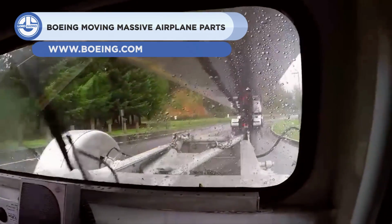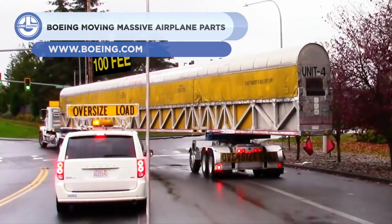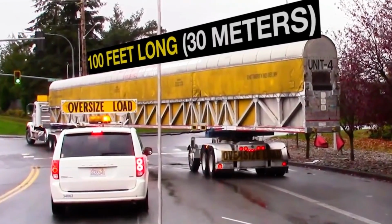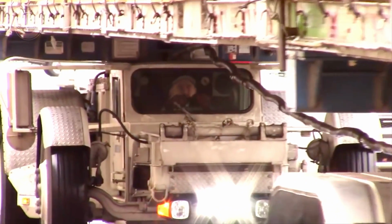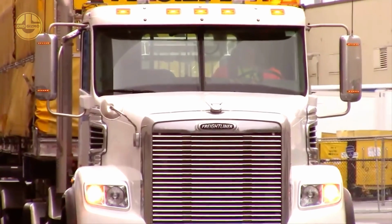Let's start this video by showcasing an impressive transportation system that transports airplane parts for Boeing. The distance from the Boeing fabrication facility to the factory in Everett is about 70 miles. The steer car, a unique carrier system, plays the most significant role.